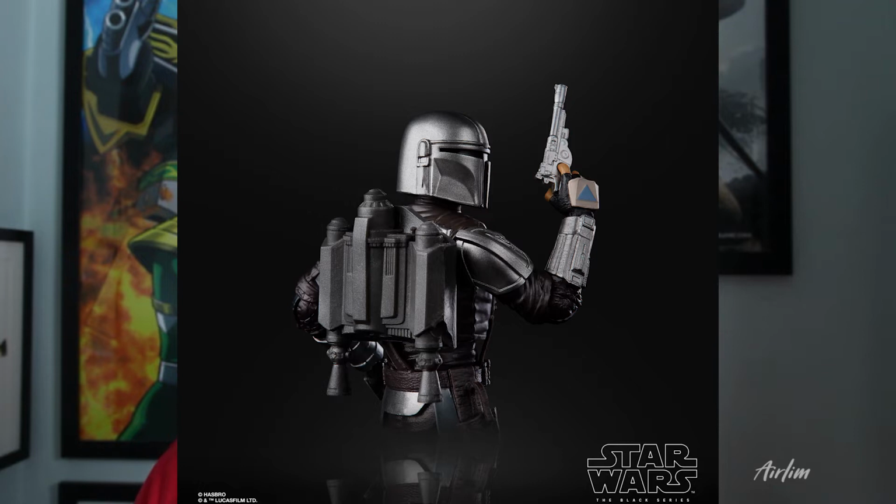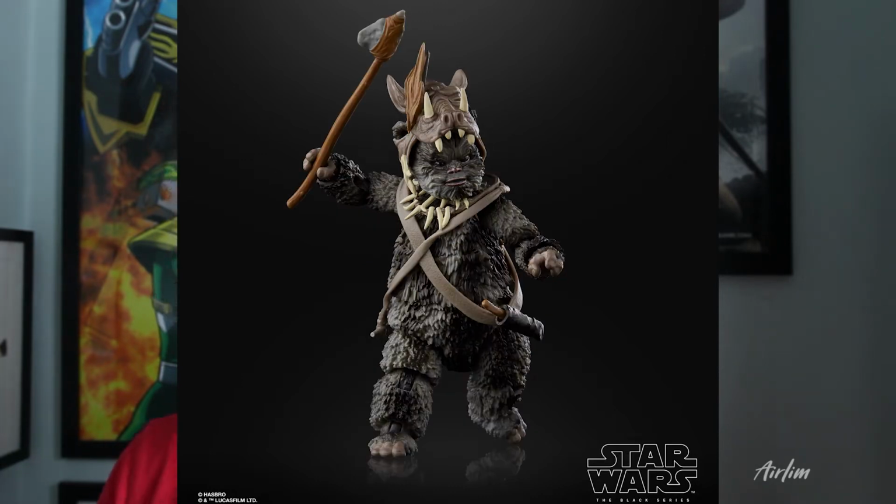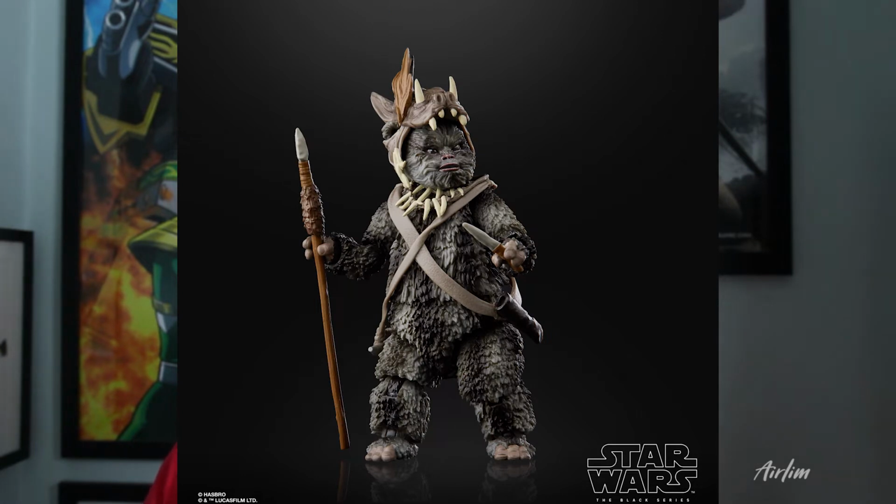Then we have Teebo. This is an Ewok. Oh my god, I did not realize that was an Ewok. The detail looks pretty cool. They always reminded me of Snarf when I saw them when I was little. People in the comments, what? He looks nothing like a Snarf. I do generally think this looks awesome. I'm guessing there's probably not much posability with him on that one.